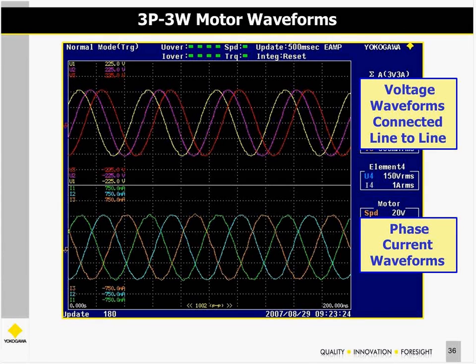So on a three-phase, three-wire system, if we look at the waveforms, we'll see that the waveforms are connected line to line, and the way the instrumentation sees it, these voltages are 60 degrees apart. They are not the phase voltages. We do see phase current, so these are nice, balanced 120 degrees apart.